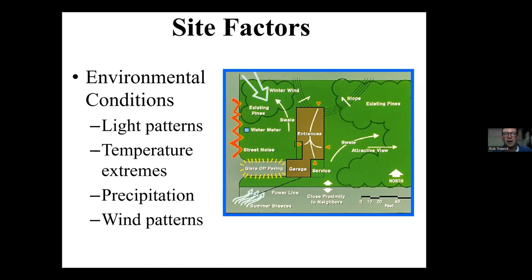of problems. Talking about environmental conditions, some of the things we need to think about are light patterns. Western or afternoon sun is a completely different animal than morning sun. Also glare off pavement, other heat, things like that. Are there power lines? I always say, look up, look down, look all around before you plant anything. You don't want to be planting under power lines because, believe me, the power company doesn't care what your tree is. If it's around a power line, they will cut through it.